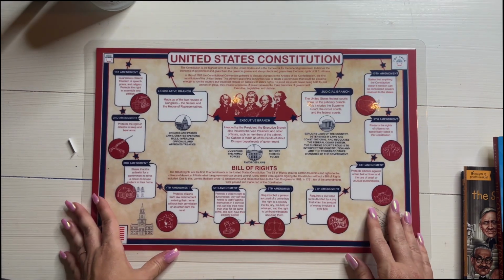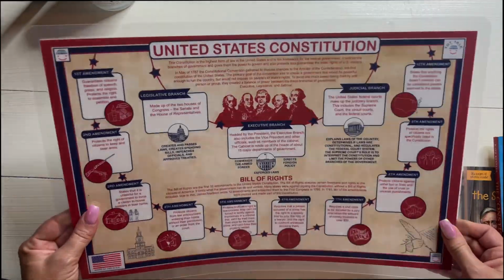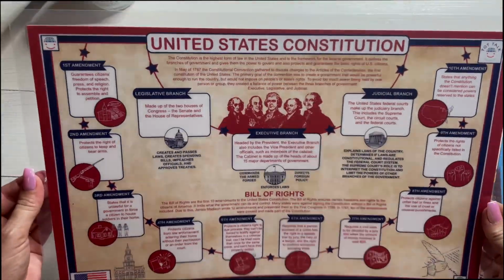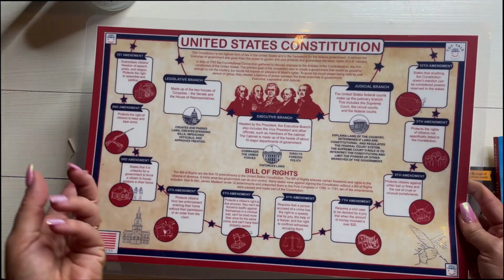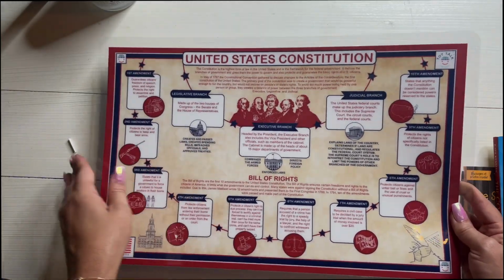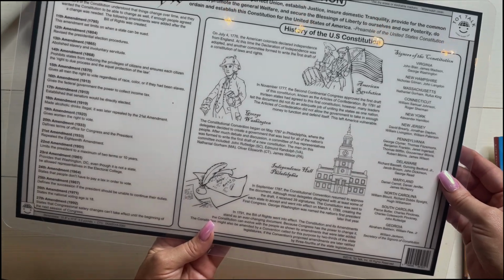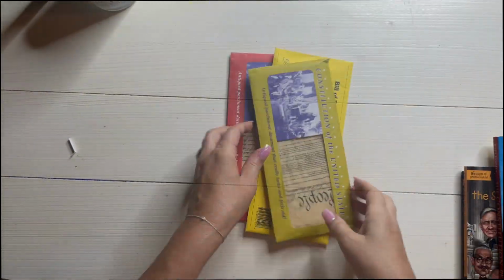And then we have the United States Constitution here. Again, another placemat. And these are really laminated heavily, which is good if you have multiple children, because it's good to pass down this information and keep this as long as you can. And we have this back here, so very durable.